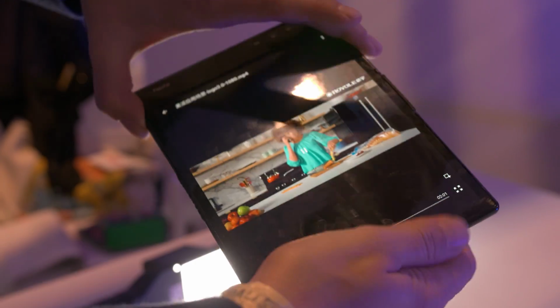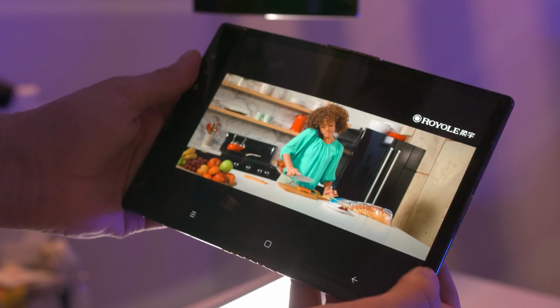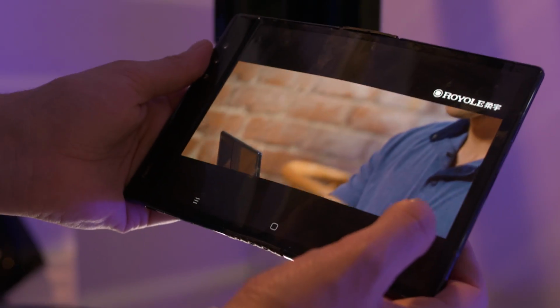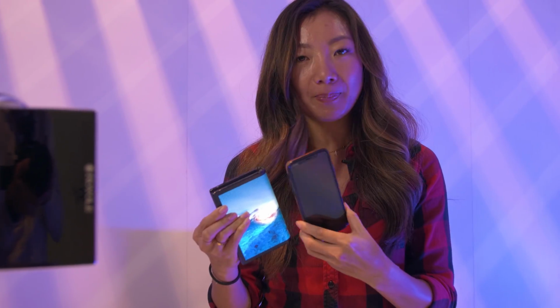We've seen some folding phones in the past, and they have a seam in the middle, which disrupts what you're looking at. I do have some questions about use cases for it. I really do think it's more like a tablet as opposed to a phone, because when you fold it, it's still quite bulky. I mean, compared to my iPhone 10, still a little bit wider and thicker.